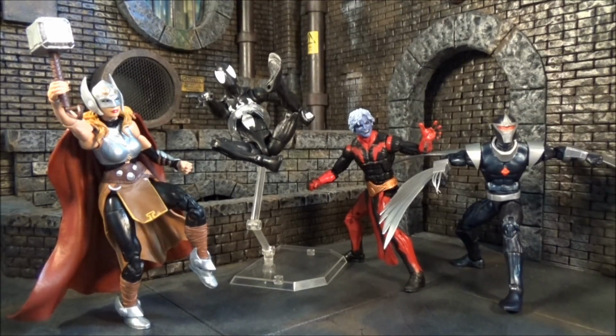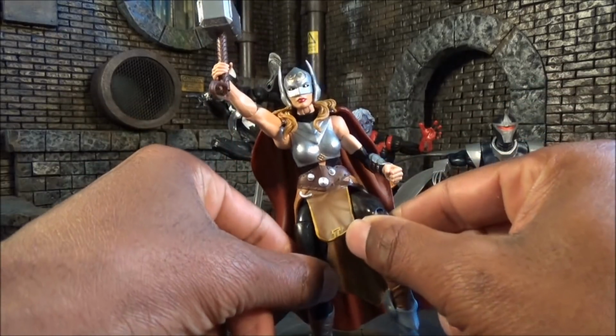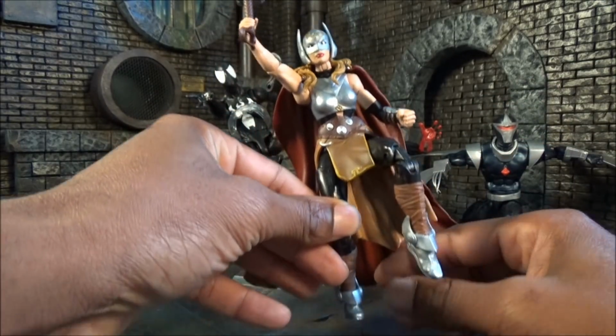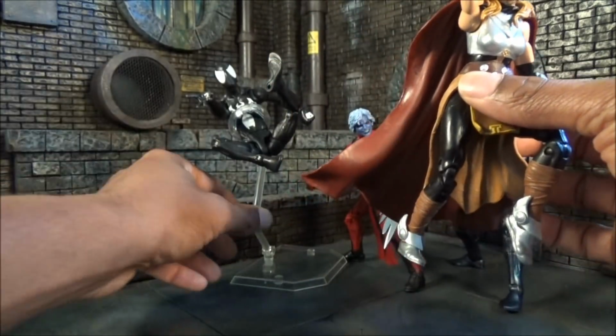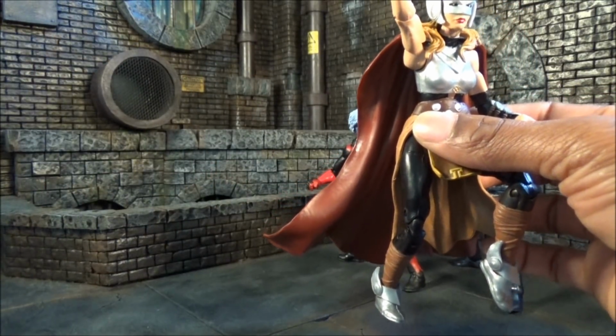And please do not attempt to adjust your mobile devices or your TV screens. Jane Foster Thor is actually on one foot. She balances better than I expected her to balance. Wow, look at this. I'm just going to set her right here. I'm going to move some figs around so you can really see what I'm talking about with this Jane Foster Thor.